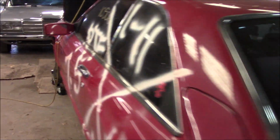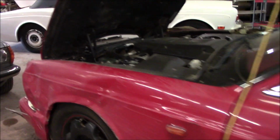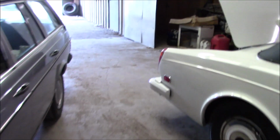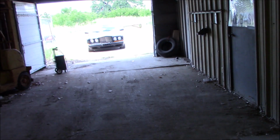So I bought this car, this 96 Bentley. Initially I was looking for a parts car, and this one came along, and to me it's a perfect car to fix up and drive and enjoy while I take my time with the other one.